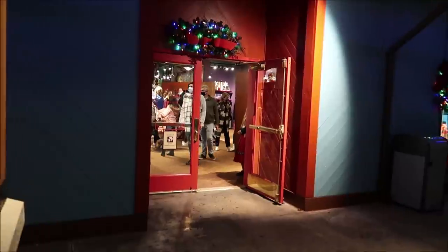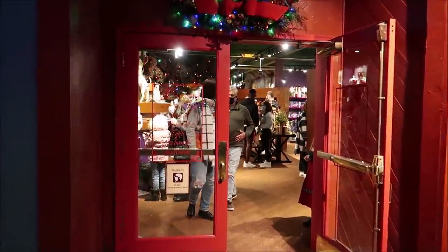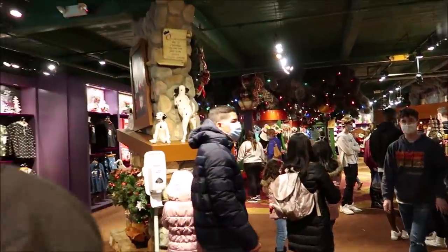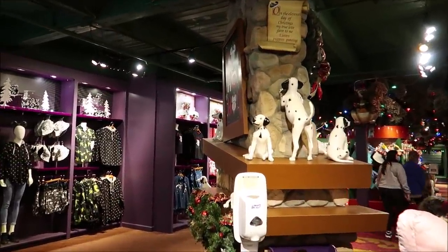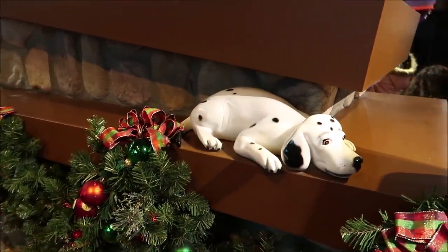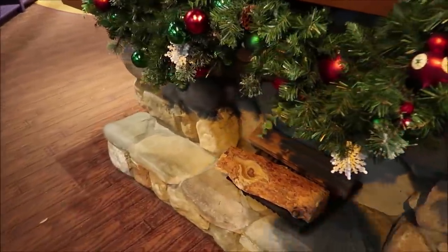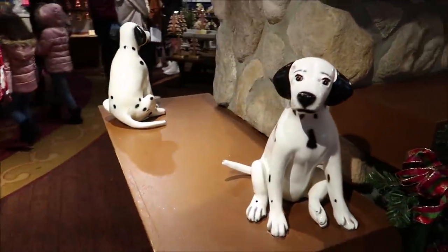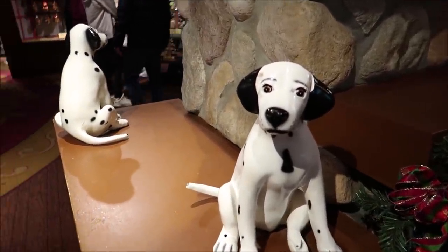This is one of my favorite stores, mainly because there's a bunch of Dalmatians actually inside as soon as you walk in the door. Look at that. Look at all those Dalmatians there. I wish I could bring Gracie in here to have a little photo session. She'd love it. I'd have her sit right there next to the fireplace. I love it, it's so cute though. I'm trying to look at the faces and see if any of them look like her.